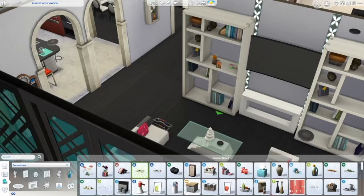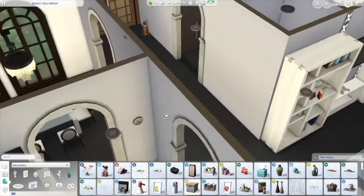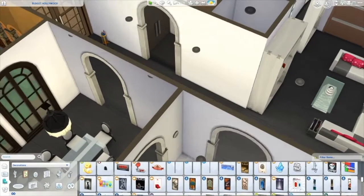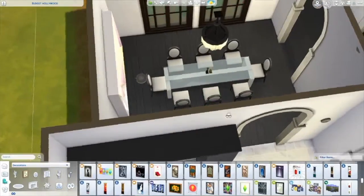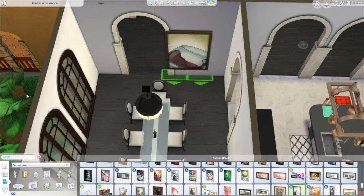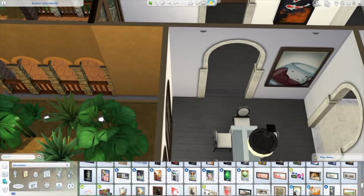I just realized that might get in the way of your sim when they cook. So before I upload the house, I'll probably just move the grill to the inside or something, because it might get in the way of your sims walking. I just realized that. So yeah, I'm just adding some finishing touches here and there.